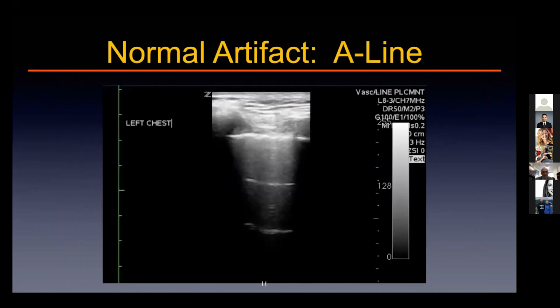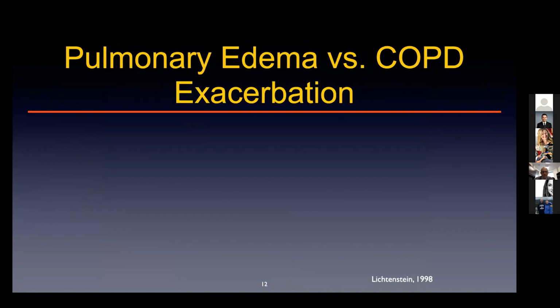Because this looks significantly different than A-lines, here we see the pleural line between the rib and shadow, and we have these recurring reverberation artifacts, which are known as A-lines.